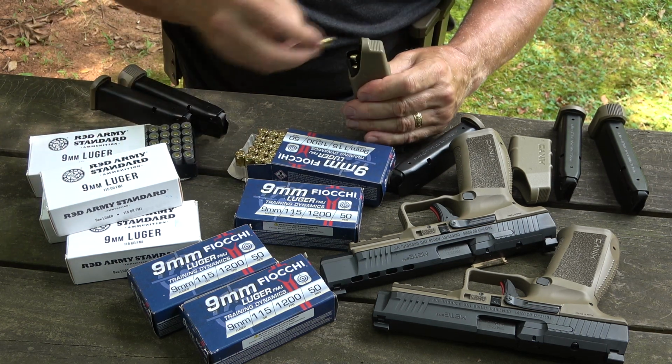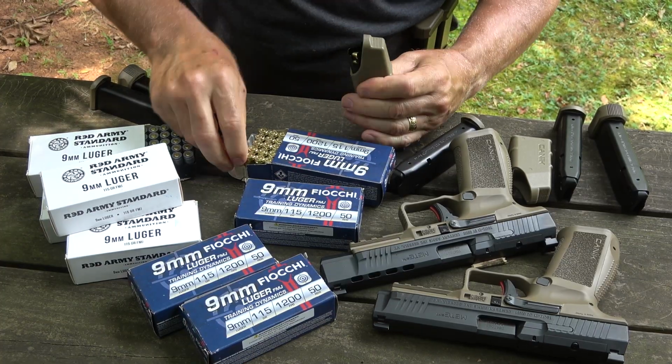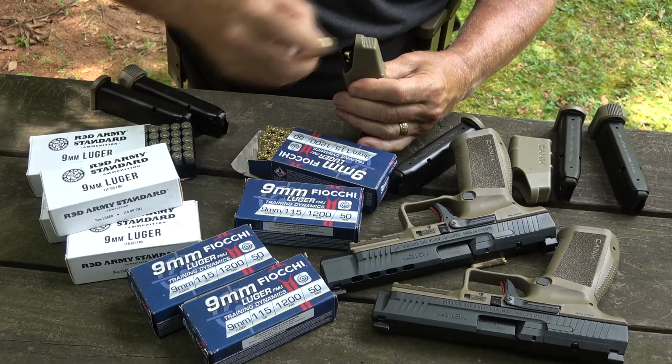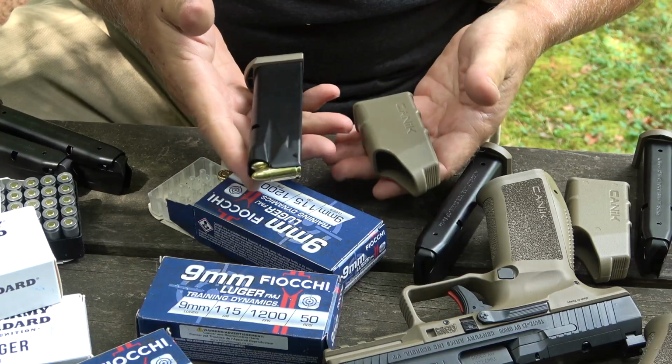And we're testing out the new loader. And so this is really great, especially when you get down to those last few rounds. Not a bad little loader.